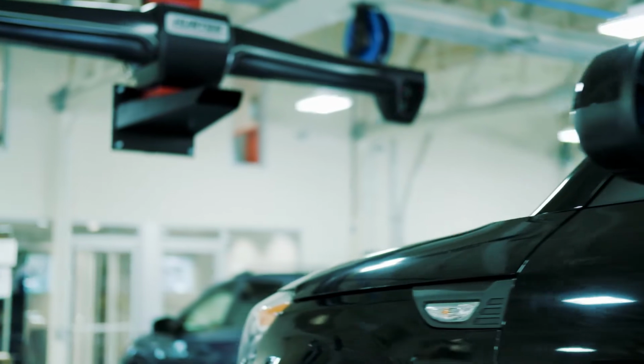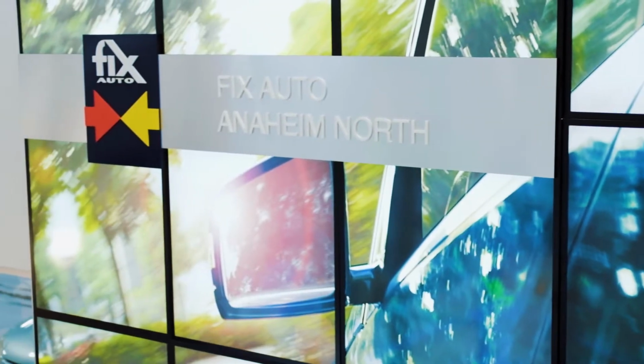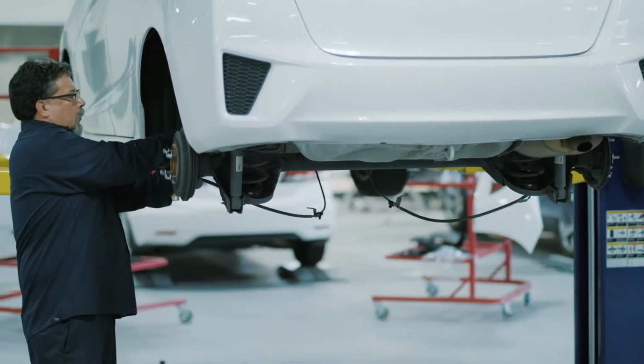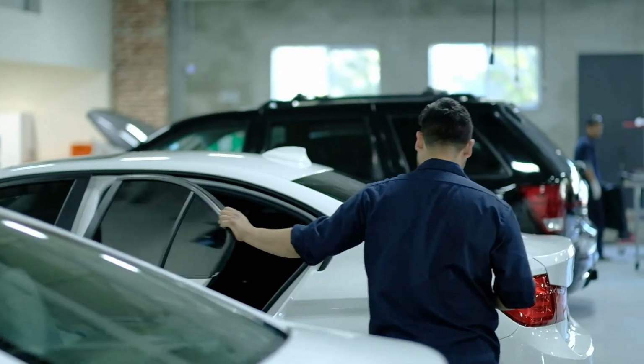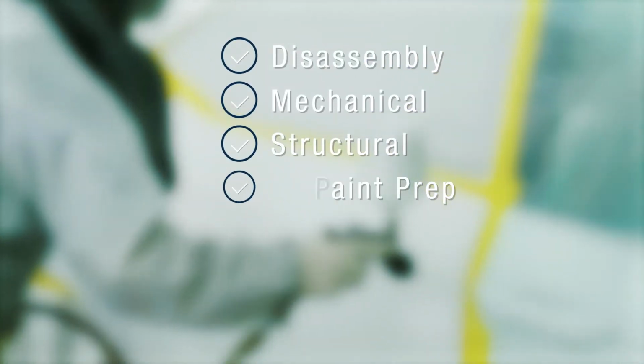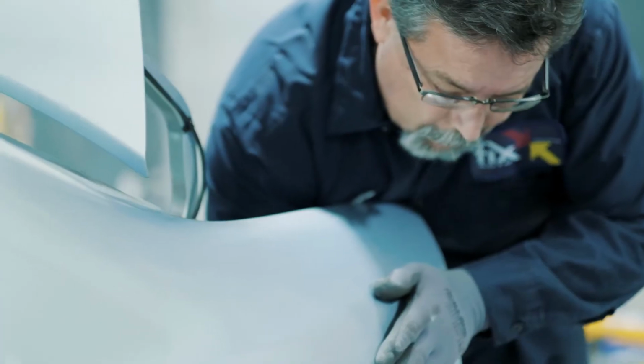This shop was designed with a few goals in mind. One was to reduce risk and liability. When a technician owns a car from the time it comes in to the time it comes out, there's a higher risk if that one person is responsible for all those skills. We do break it down to disassembly, mechanical, structural, preparation for paint, detail, and reassemble. You no longer need to have 5 skill sets before you can walk into a body shop.